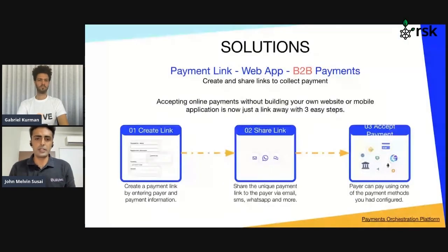The last solution that we have is for B2B. And on the B2B side, in the future, payments will be as simple as sending a text. So we have developed a solution for businesses where they can log into a web application, create a link, share the link, and accept both crypto and/or traditional payments. So let me show this to you.